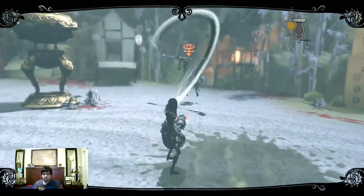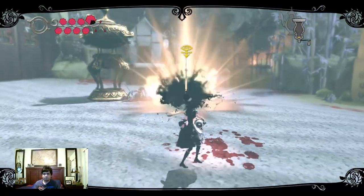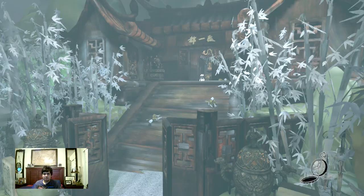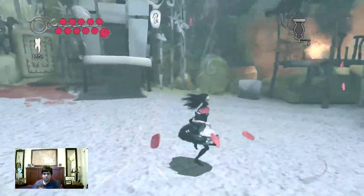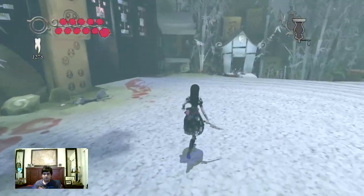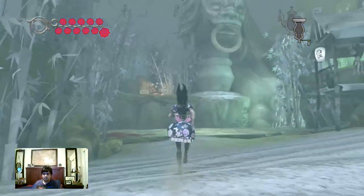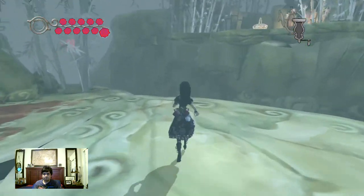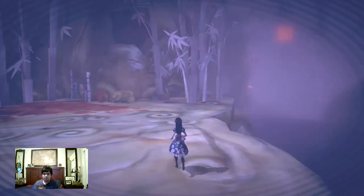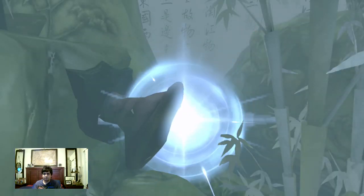No, it doesn't work. Would you stop that? Booyah! Another door opens. Okay. I hear a snout. Shut up. That thing's behind the bamboo. Chew.